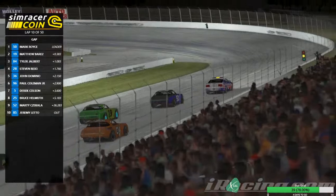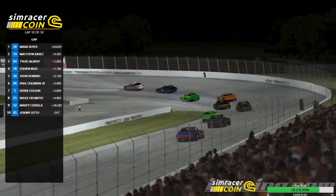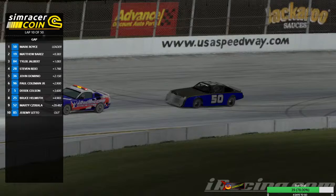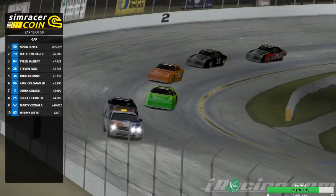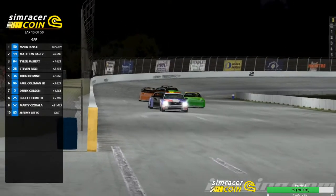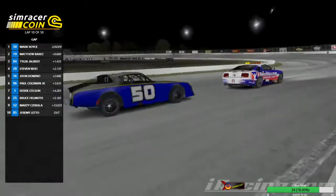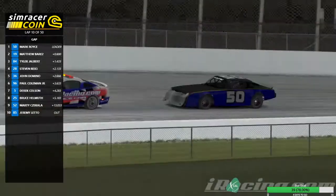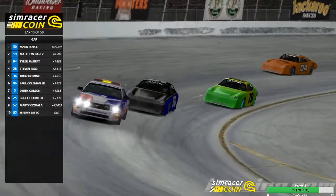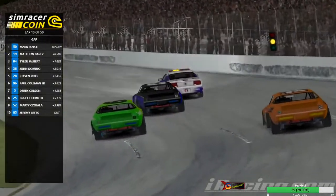And go right back to here, and the pace car is making its way around the field grid. We should be about 2 to green, maybe 3 to green, but we're just going to have to see how this goes. Got a couple more camera angles, just waiting for the field to get lined up correctly, and hopefully we're going to go to the green shortly.